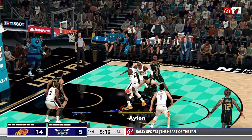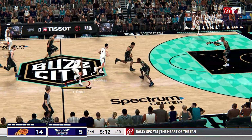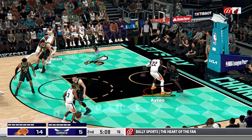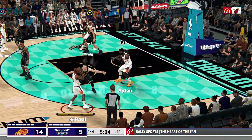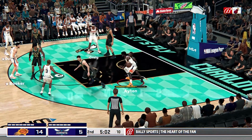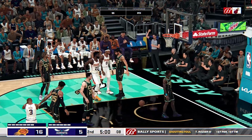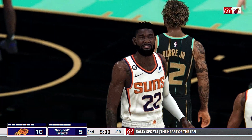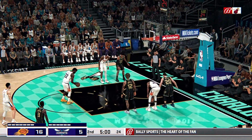Free throw line jump shot. Hayward can't hit. He's got so many ways to score in the post. Just nifty, uses fakes. You have to have a body on him every time he's down there. Ayton kicks to Paul. Whistle blows, basket is good. So a chance here for a 3-point play. Yeah, this is a maturity play here. Lots of pressure around him, and he doesn't speed up.